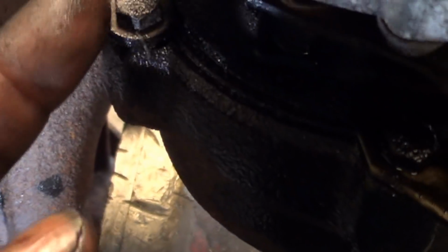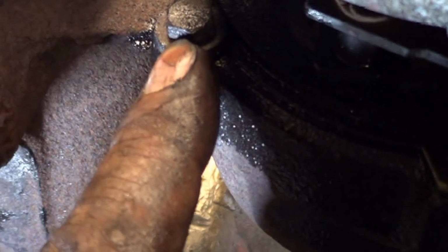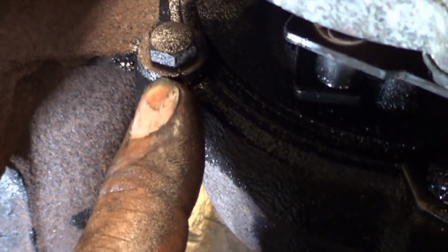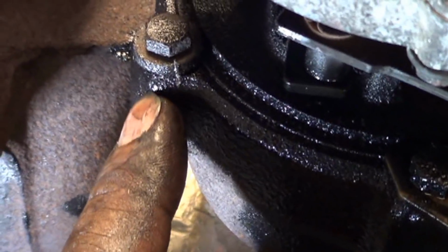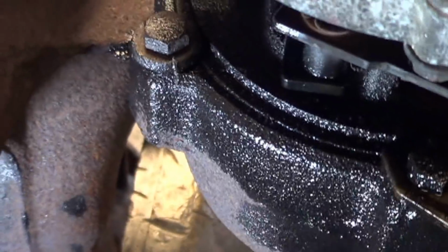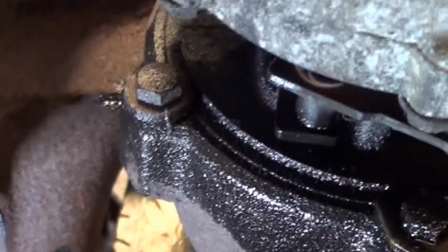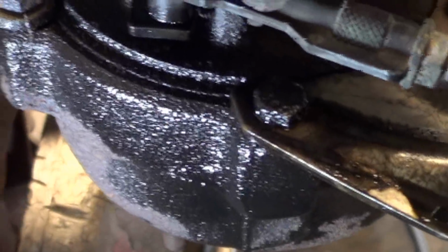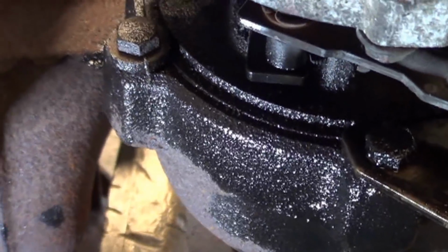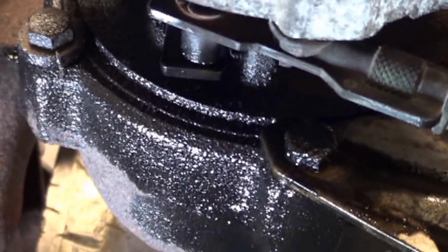Keep it really hot here, and reheat it if you have to, because when these break off, you're going to spend an hour to 2 hours getting it out, whereas if you heat it, you might spend 5 or 10 minutes getting each one out. You're not going to spend 2 or 3 hours on each one trying to drill out a broken bolt and re-tapping it. It's just a mess when bolts break. An ounce of prevention is worth a pound of cure when it comes to broken bolts.